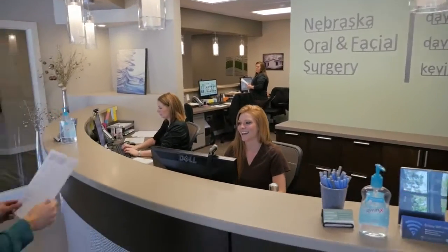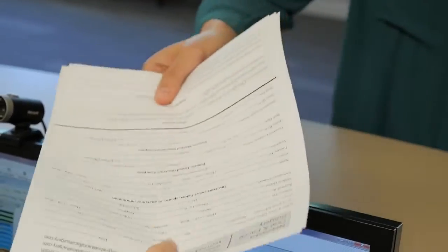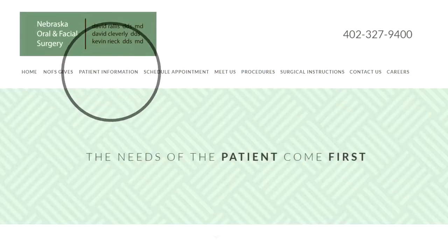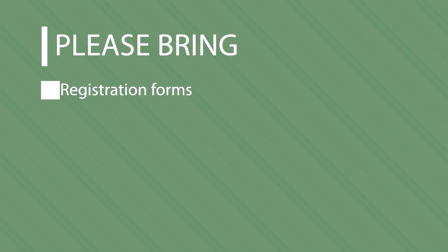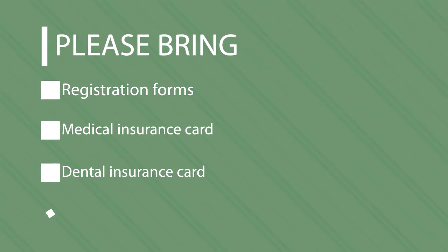When you arrive, you will be greeted by one of our friendly scheduling coordinators. They will check you in and take your completed registration forms, which you will have received prior to your visit. We also give you the option to complete these forms online at your convenience prior to your appointment. To be fully prepared, please bring your registration forms, medical insurance card, dental insurance card, and a list of your medications with you to your appointment.